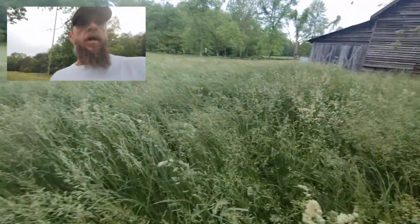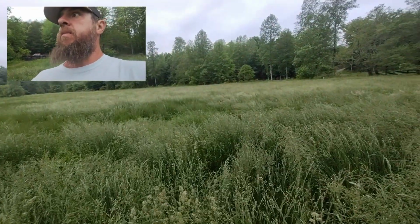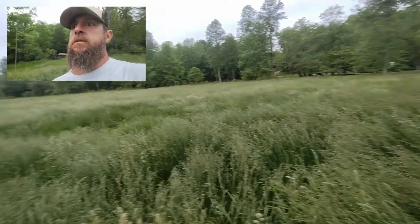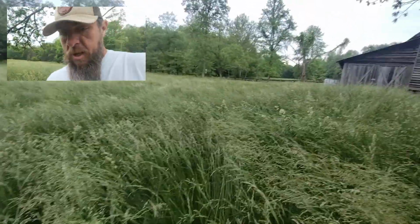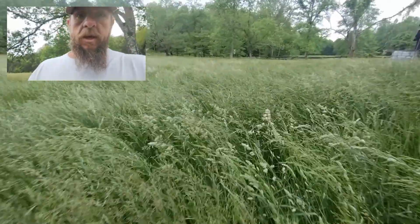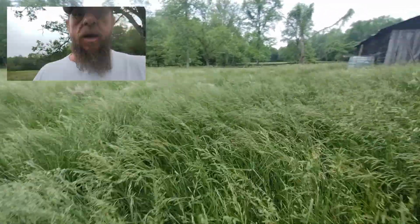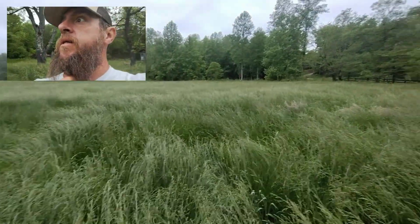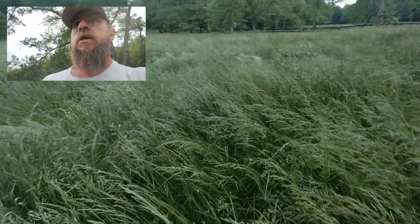So I will tell you, our plans for this is we're actually going to let it sit. So we ran pigs, meat birds, turkeys, and a few male ram lambs across this last year. And I guess we had everything off of it by around October. And so now we're just going to let it sit. I thought about cutting hay off of here, just because we actually could. There is so much here. But I think what we're going to do is actually let it sit.